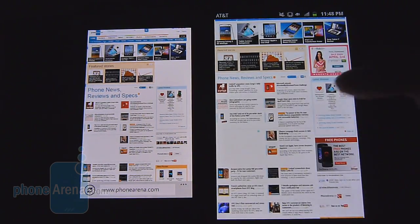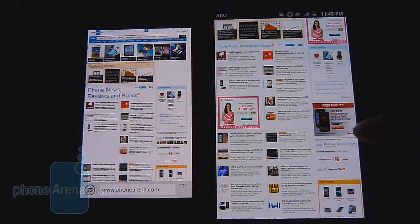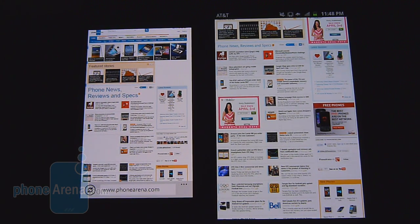And between the two, we have to give the slight advantage to the Galaxy Note just because of the larger display and higher resolution, so when we're zoomed out, you can still make out the fine text. And it does offer Flash support, so you do get that desktop-like experience.